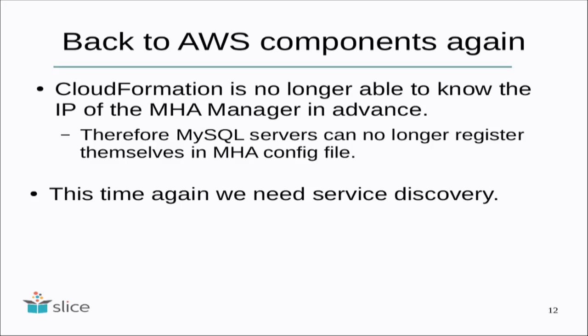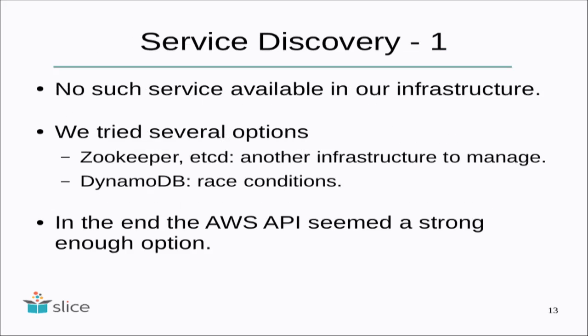Again, we would need service discovery. Because with that, we could say, oh, we have a MySQL instance that comes up. Let's try to discover the IP of the MHA manager. Oh, it's there, so let's add myself to the MHA configuration. Unfortunately, in our infrastructure, we don't have such a service.